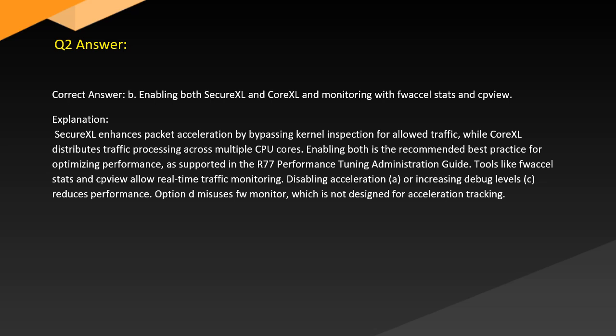Tools like fwaccel stats and CPView allow real-time traffic monitoring. Disabling acceleration (A) or increasing debug levels (C) reduces performance. Option D misuses UFWinner, which is not designed for acceleration tracking.